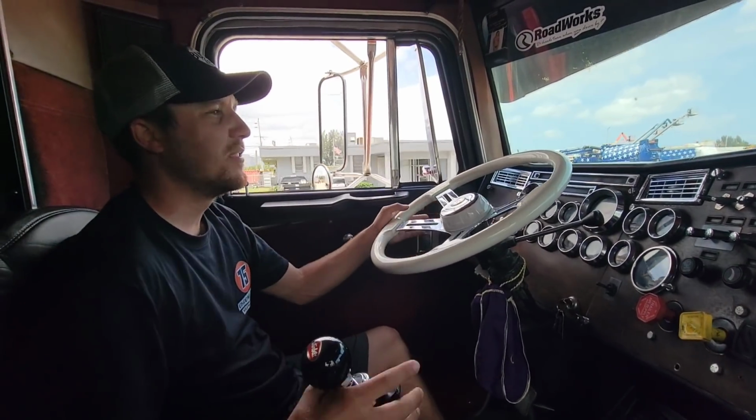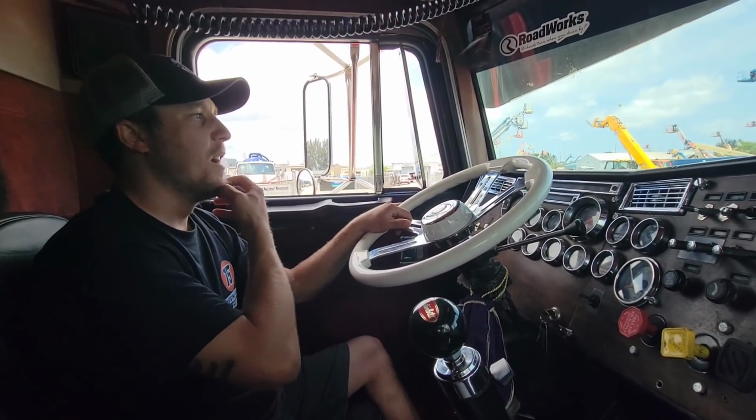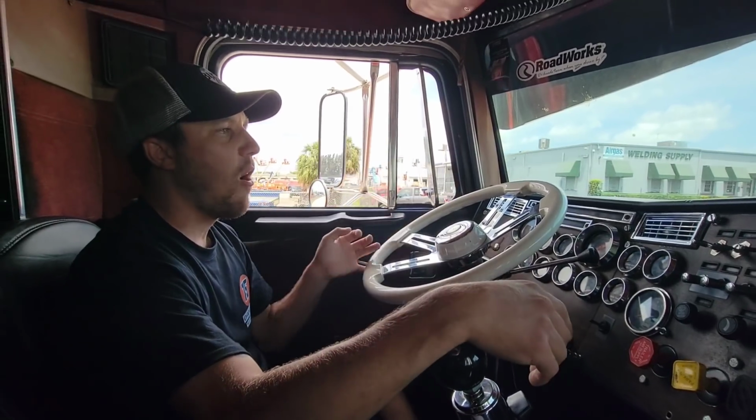I'm looking at GPS. So, how long have you been truck driving, brother? So I've been driving commercial vehicles since I was 18. I started out in a day cab, hauling a walking floor trailer, doing mulch and topsoil and stuff.